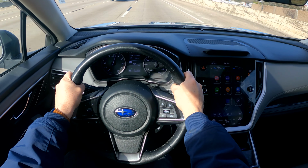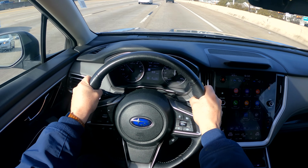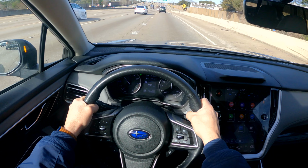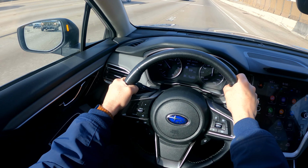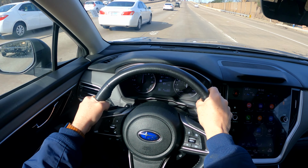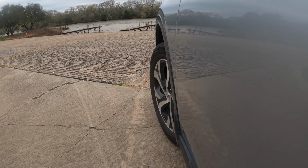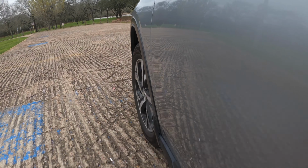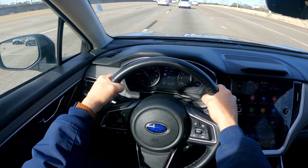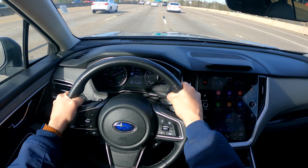But the real thing is how this drives as an overall package, the driving dynamics of the handling, and that's where this thing comes together really, really well. And that's that the ride quality is really good and controlled. You can tell you got some wheel travel here that can take this over some rough roads, but that pays off in how it handles the bumps. And the steering is actually really good. It's actually a pretty quick steering ratio for this type of car.